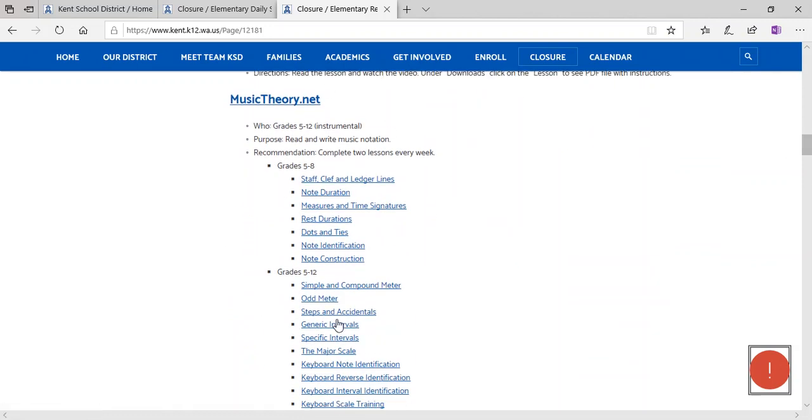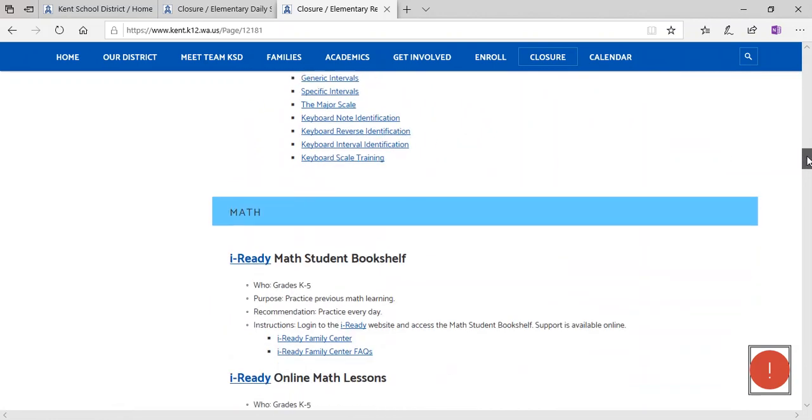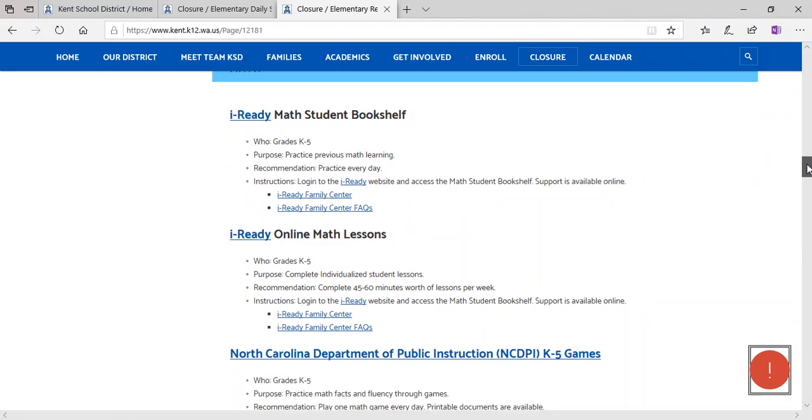Here are those music lessons that I talked about that teach students how to read and write musical notation, and they can do that when they're also going to practice their instrument. You have access to a variety of resources already, like iReady. We have iReady lessons in your packet, but if you have internet access, you can also access the iReady online math lessons.